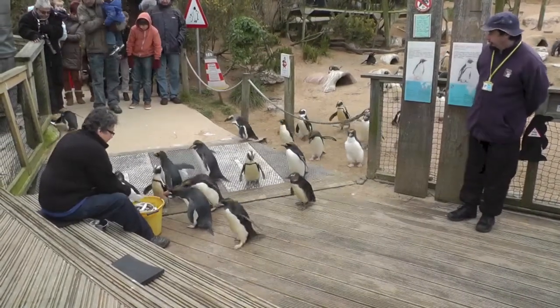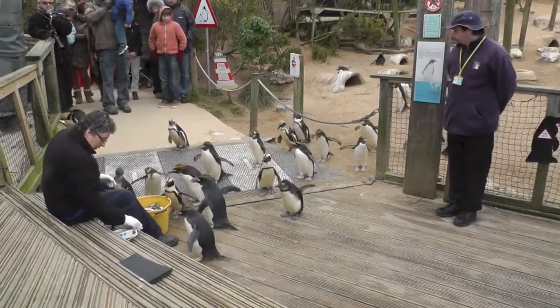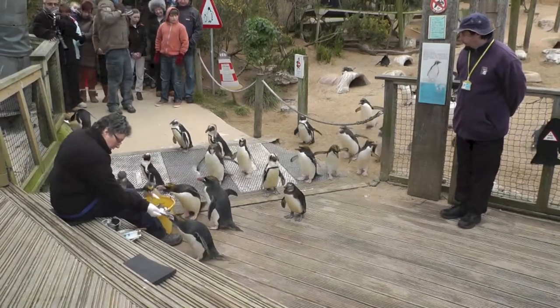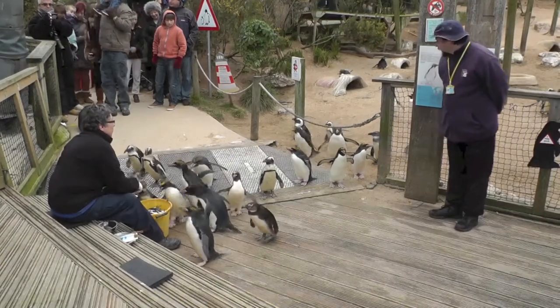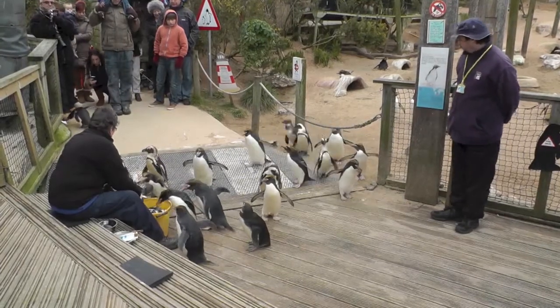So our juveniles look grey or silver in colour, and they don't have the nice stripe markings down the sides of their heads or the horseshoe straps across their chest, whereas our adults have got the nice white stripes that the juveniles don't. The juveniles will get these at around 18 to 24 months old when they go into their molt, and they will get their adult plumage.